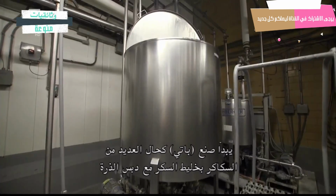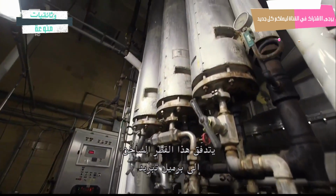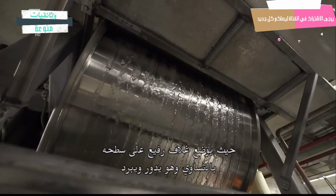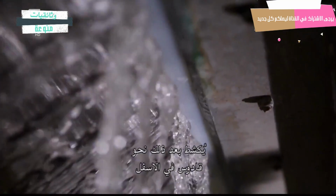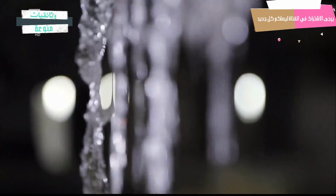Like many sweets, patties start with the mixture of sugar and corn syrup, which are boiled together in a large kettle. This hot syrup flows to a cooling drum, where a thin film is deposited evenly on its surface as it rotates and cools. It's then scraped off into a hopper below in a sparkly crystalline cascade.